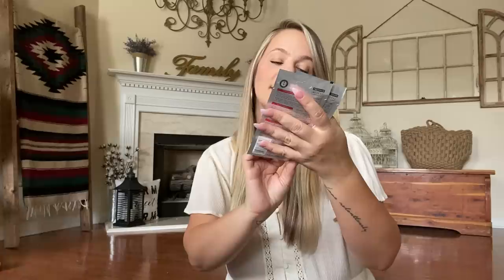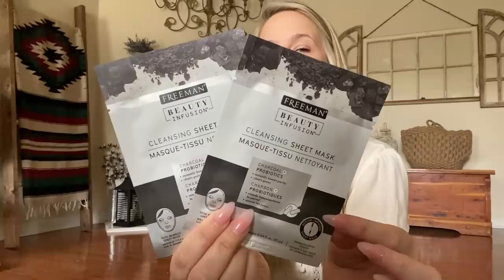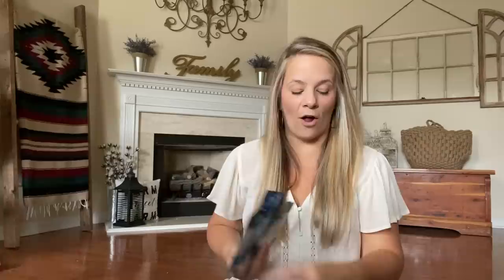Also, I got this Freeman Beauty Infusions revitalizing peel off mask. Pomegranate, what is this? Pomegranate peptides. Instantly boost radiance. Look at these. I am so excited. Say what? And then they have this Freeman Beauty Infusion Cleansing Sheet Mask, which is charcoal probiotics. So I got several of these. Also got some of these firming hydrogel eye masks, blue marine algae peptides. And y'all, I am so excited for all of these. I cannot believe all of these Freeman products are at the Dollar Tree right now.